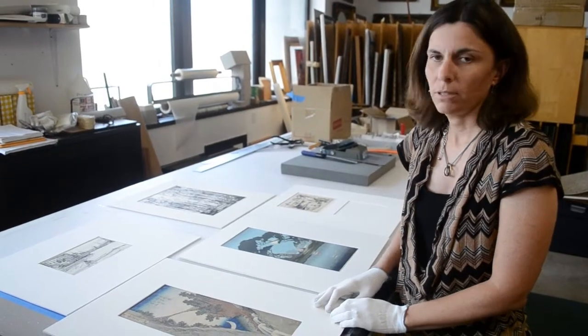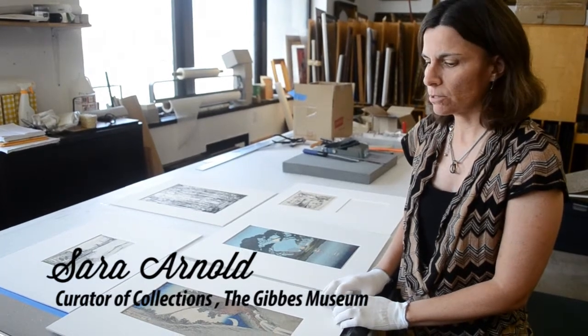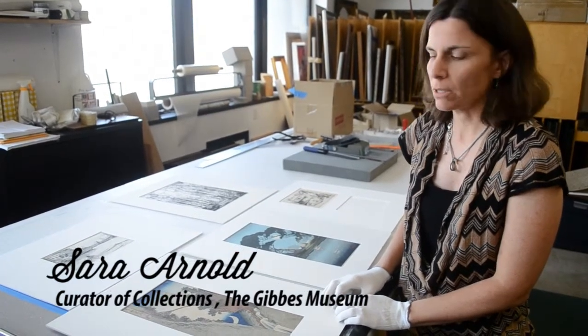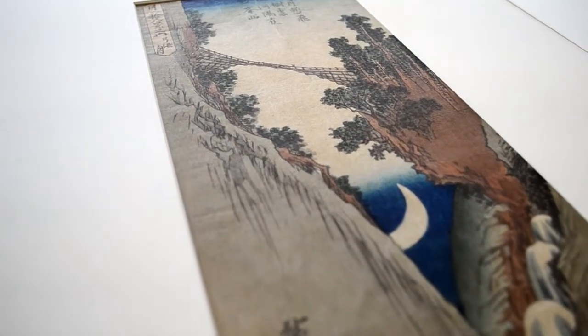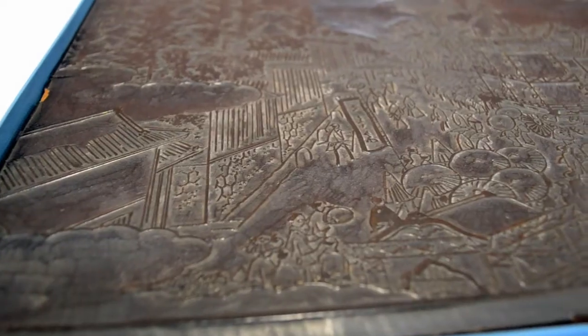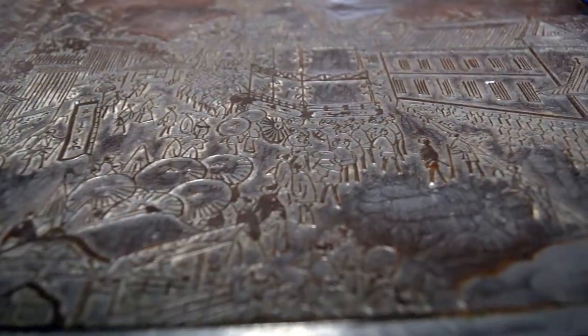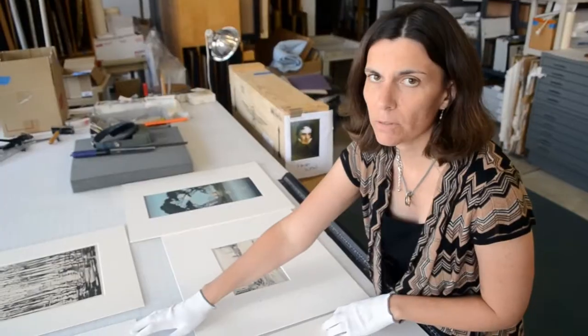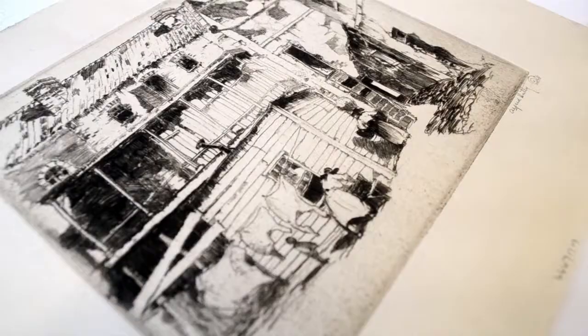One of the interesting things about the Gibbes collection is that it is so rich with printmakers. And most of that, the printmaking activity in Charleston was really thriving in the 1920s, 30s, 40s, and of course continues today. This is an etching by Alfred Hutty. It's called Monday Morning in Charleston.